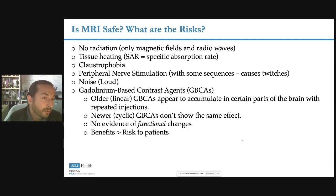Now, another risk is claustrophobia, which I'm sure we're all aware of. In order to mitigate that, there are some strategies, such as playing music or having the patient keep their eyes closed and things like that. Or there's medication that we can use to ease some of those symptoms.